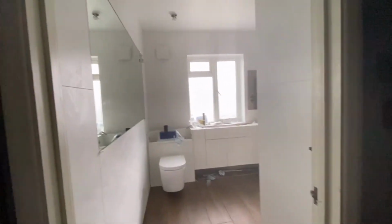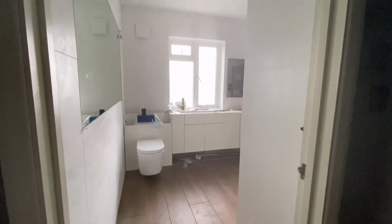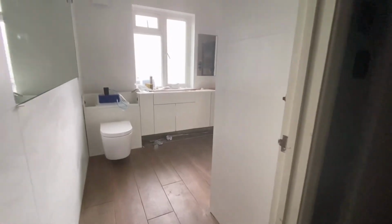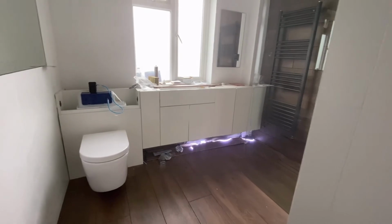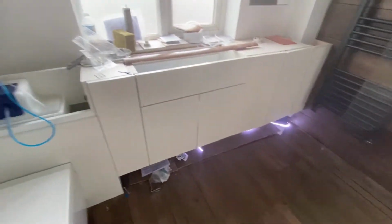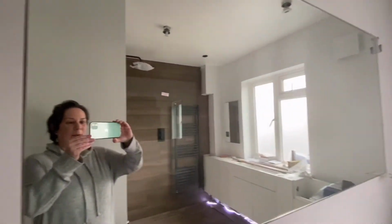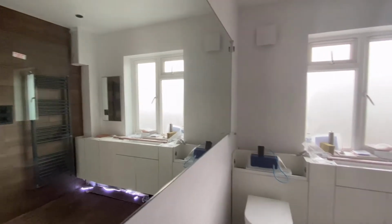Day 16 and the mirror is in. As soon as I walk on, you can see the PIR up there, and there's lights that are going to come on just under that plinth. So watch as they come on. They haven't been fixed in properly yet. There we go. Which is really handy because when you come in here in the evening at night time, you don't have to bother putting the light on. So the mirror has now gone in. Here we are. Makes the room look so much bigger. It's lovely.